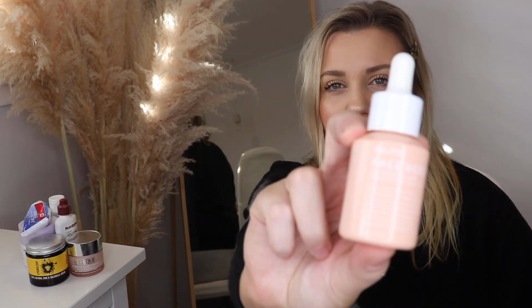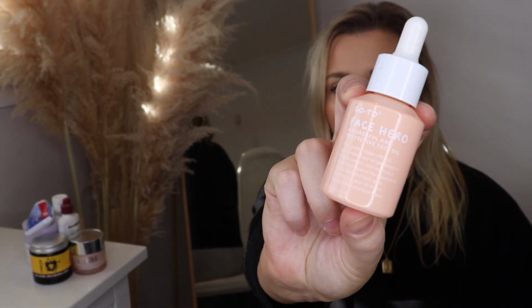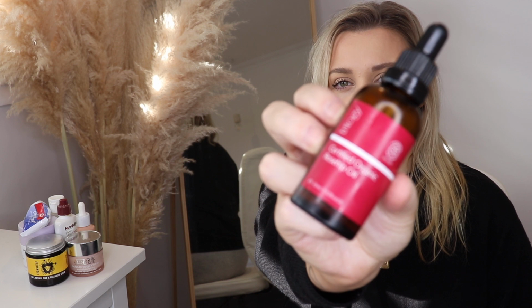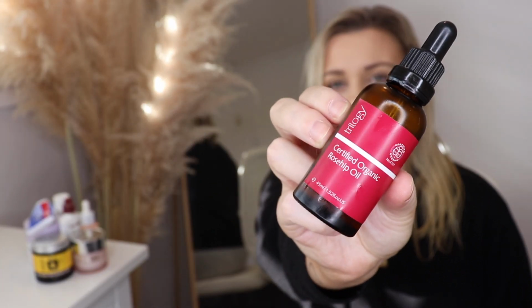This one is the Go-To Face Oil, which is by the Go-To skincare range, and you can just get that from Mecca. And I also love rosehip oil. You can buy rosehip oil from many different brands. This is just one I have, and I love the way that feels on my skin.